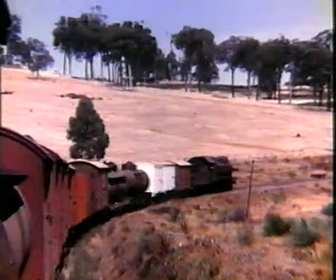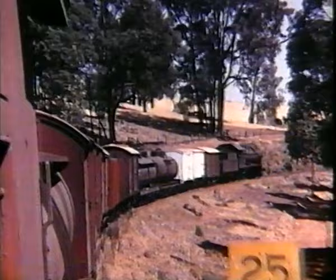The railways could take us to all parts of the state, serving the needs of the rural communities, both large and small. This was the Western Australian Railways in the 1960s.